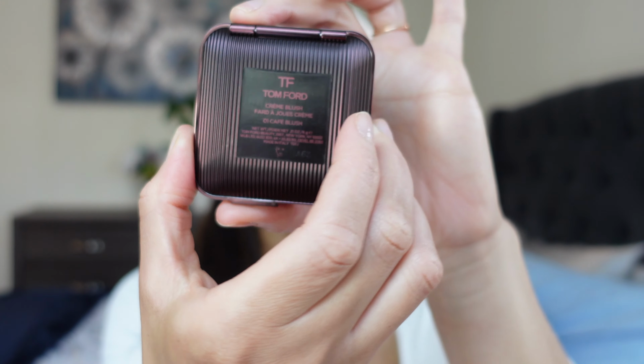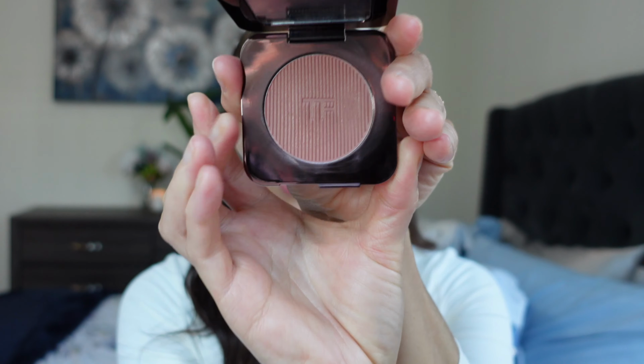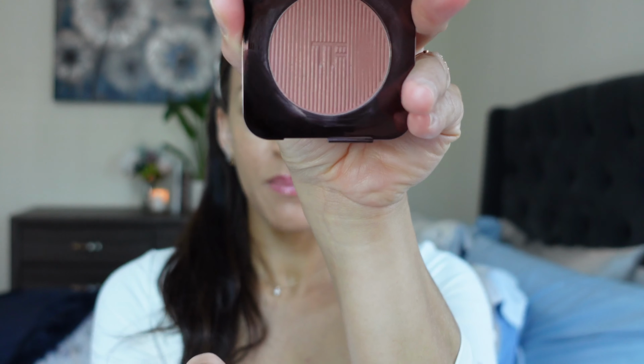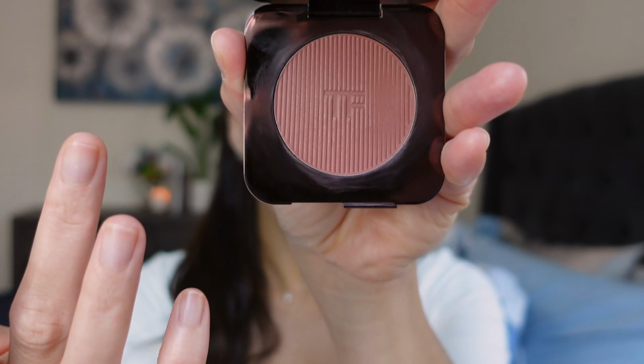Okay darlings, so I could not resist this new Tom Ford Cafe Rose collection. Something about it was just so intriguing to me and I felt like I needed to be a part of this conversation. The first thing I ordered is the Tom Ford 01 Cafe Blush. I have used it already, guys, so if you see it a little messy, it's because I've been playing with it, but it is a beautiful cream blush.